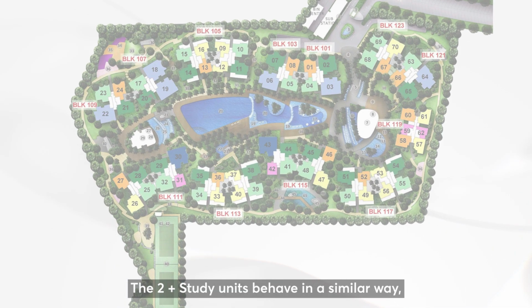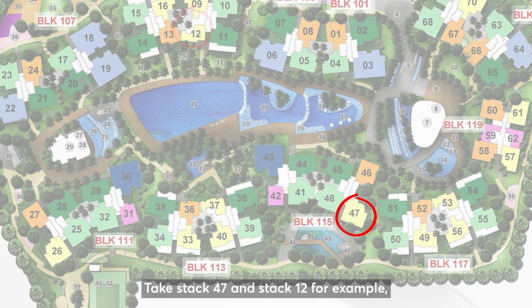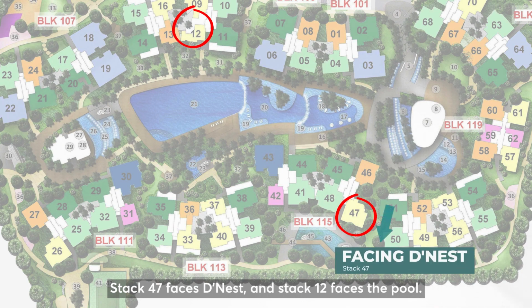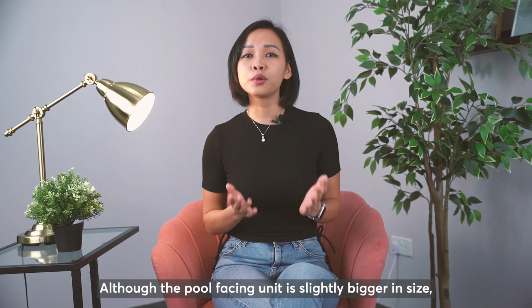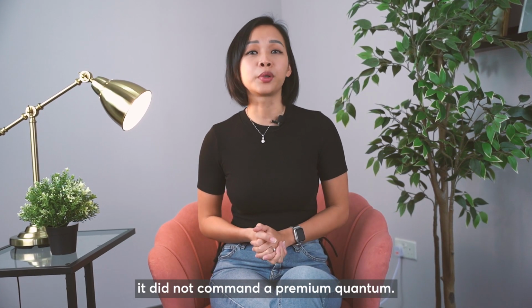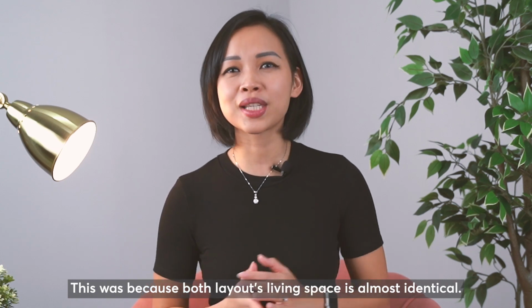The 2 plus study units behave in a similar way. Take Stack 47 and Stack 12 for example. Stack 47 faces the Dines and Stack 12 faces the pool. The Dines facing unit profits 63,000 more than the pool facing unit in the resale market due to a lower entry price. Although the pool facing unit is slightly bigger in size, it did not command a premium quantum. This was because both layouts' living space is almost identical.